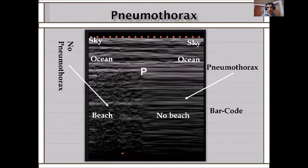Now we'll see it. Look at this. You have the sky here, you have the ocean, the pleura, and then you see pneumothorax. You see the lung point, and then you see the beach, the sandy looking lung picture on M mode. This is the barcode sign. This is pneumothorax. This is the end of the pneumothorax. This is the lung. Is this picture clear? Yes. This is the barcode sign. This is the seashore sign. This is sky, ocean, beach. Normal, abnormal. But we are on M-mode. We are not on the two-D mode picture.